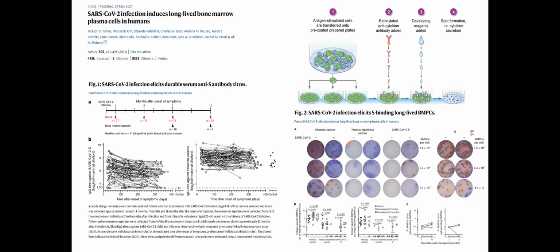And I threw this in here because you're going to see this kind of data a lot. There's many applications of this technique, and this technique is called the ELISpot technique. And in this particular implementation of it, what you have is you have a little membrane at the bottom of a well, a little piece of paper. You put your B cells from your bone marrow on that piece of paper, and you also have coated that piece of paper with SARS-CoV-2 antigen, in this case, spike.